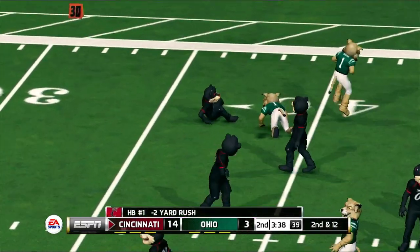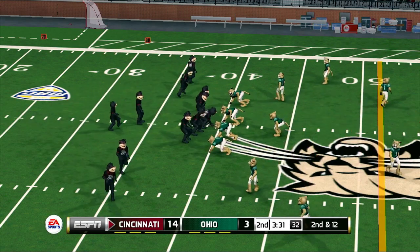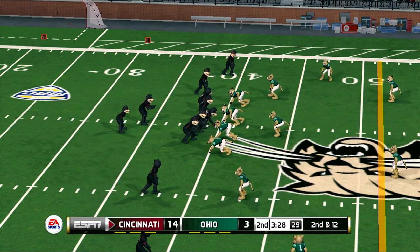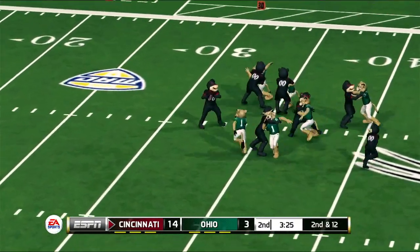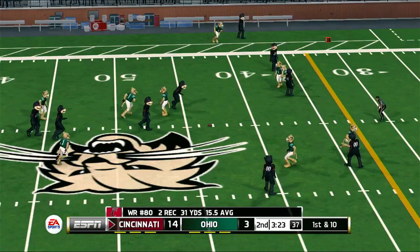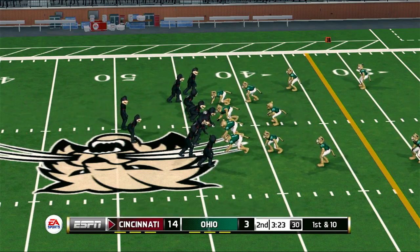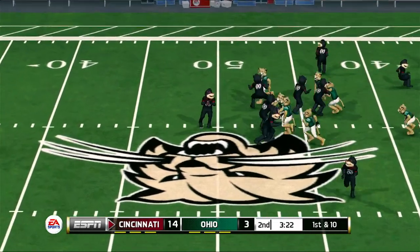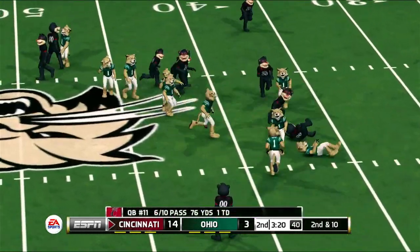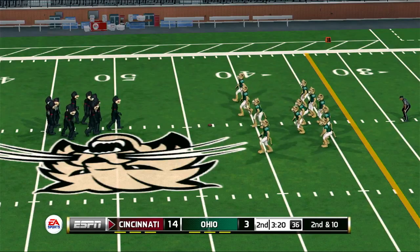Check 26. They bring him down in the backfield. It's 2nd and 12. Ball on the 39-yard line. Watch the slip. Ready! He gets hit out of bounds at about the 43-yard line. First down. Got his receiver. Dropped it. Incomplete. 2nd down, 10 yards to go. Ball on the 43.